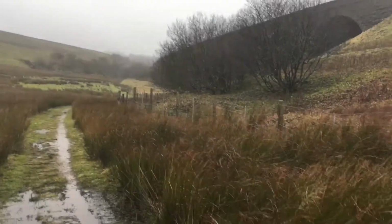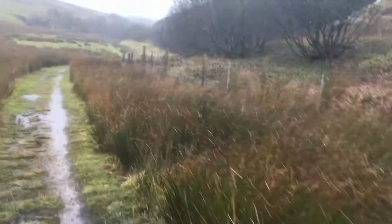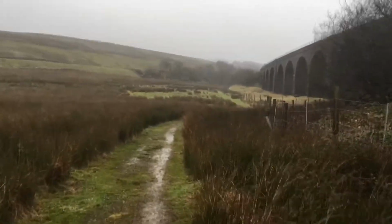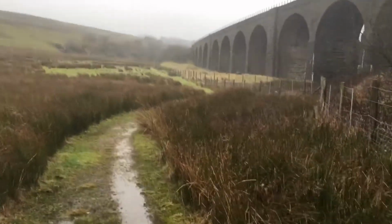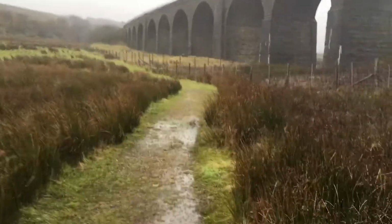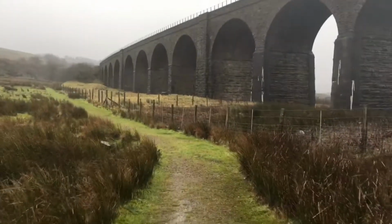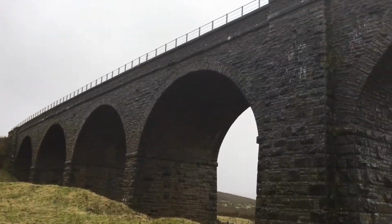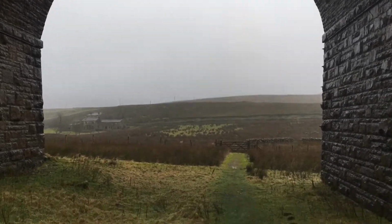tunnels and whatnot. Right, we've just come down there, and we're heading this way. Oh, it's wet and muddy, isn't it? It is. Right, we shall go under the viaduct, I think, near the far end. Yes, certainly very nice. Right, here we are. We're going to go underneath it now. The fifth arch from the south to the north.